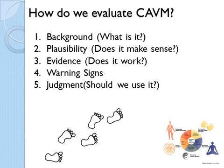So again, a quick review of the 5-step process. What is it? Get a little bit of background information on the practice first. Is it plausible? Does it make sense in terms of what we do know? Science doesn't know everything, but we know a lot, and we should be compatible with what we do know. Evidence, does it work or not? What is the evidence for it? Are there any warning signs, things that should raise red flags for us about a particular set of claims? And then ultimately a judgment based on the totality of the information we have and all of the other less objective, tangible factors that go into deciding what to do in a particular case.